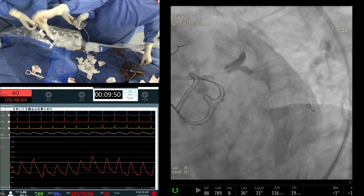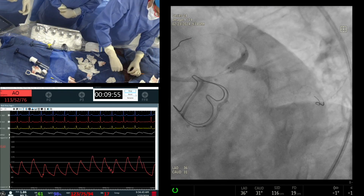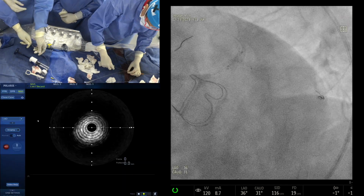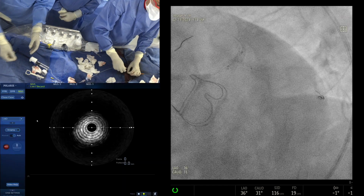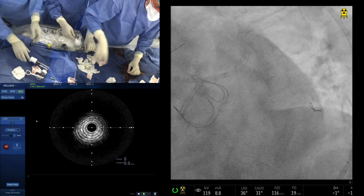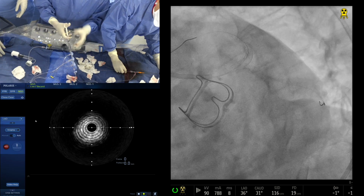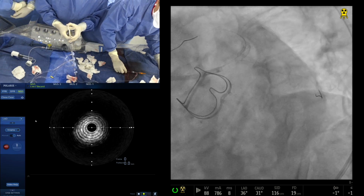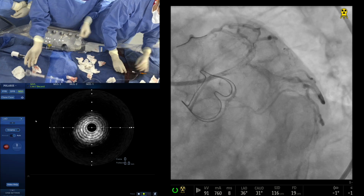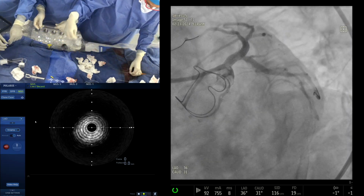Okay, good. IVUS. Yes. So individually we have dilated, and now we are going to show with the IVUS. Okay, take a picture quickly. Ready? Guide. Go. Good. Good. Great. Yeah, we're just going to make the IVUS now.